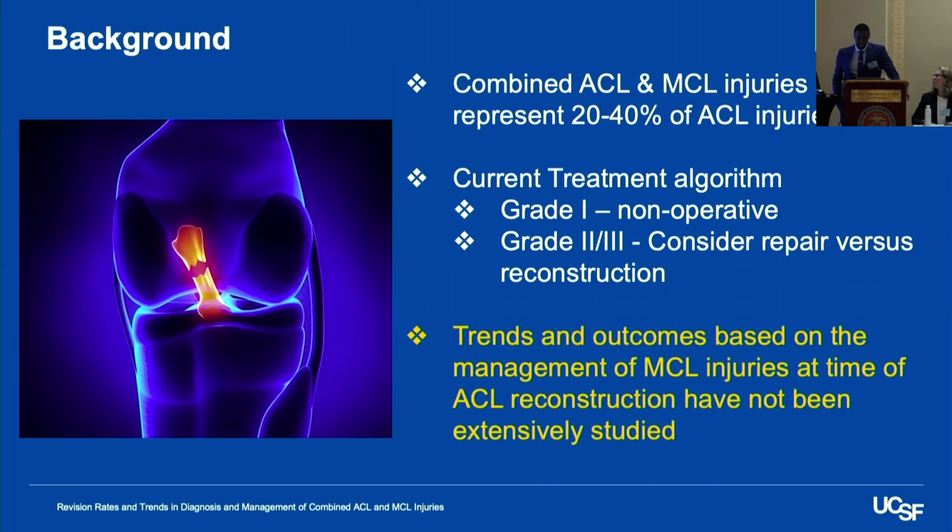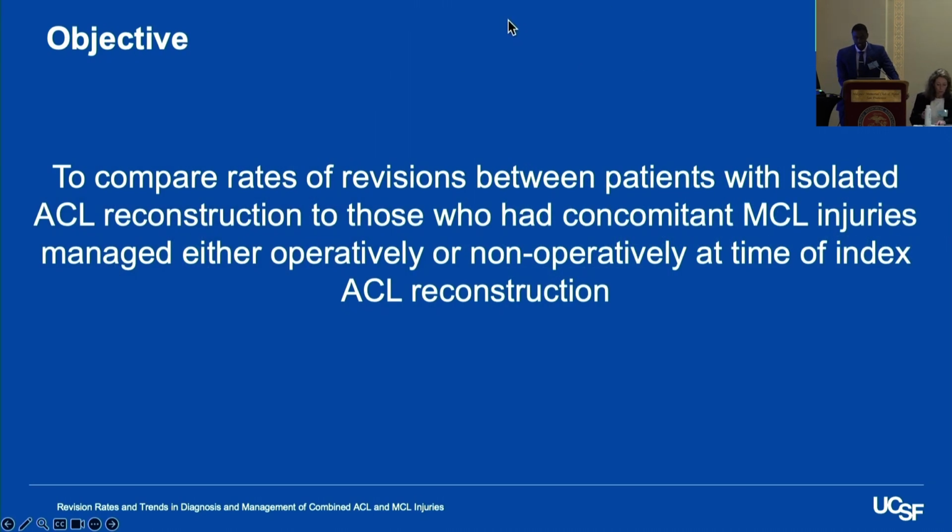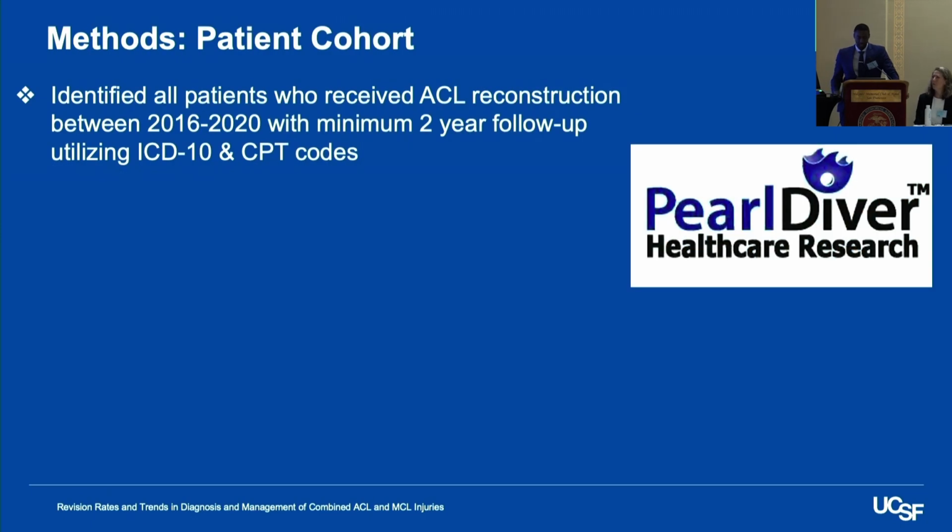However, trends and outcomes based on the management of MCL injuries at the time of ACL reconstruction have not been extensively studied. And so the objectives of our project were to compare rates of revision between patients with isolated ACL reconstruction to those who had concomitant MCL injuries managed either operatively or non-operatively at time of index ACL reconstruction. We hypothesized that patients with concomitant injuries, particularly those who had surgery for their MCLs, would have worse outcomes.